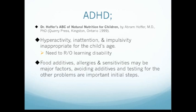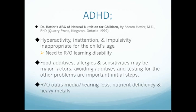Food additives, allergens, and sensitivities may also be major factors. Avoiding additives and testing for other problems are important initial steps in the management of ADHD. We also need to make sure there's no evidence of otitis media with hearing loss, nutrient deficiency, or heavy metal toxicity.